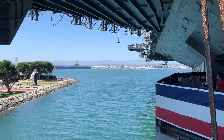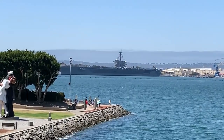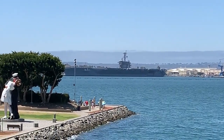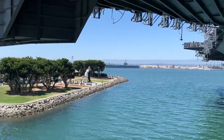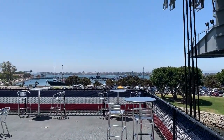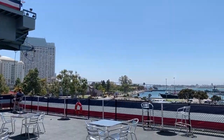All right. Here's a nice shot off the side balcony of the Midway. Off in the distance, you see a modern day carrier. Not sure what that is. Is that the Carl Vinson, you think? I think. I could be wrong. And you got the old Kissy Sailor. Cool stuff off the bay. Nice shot of the rest of the San Diego Bay here, and then back towards downtown. Pretty cool.